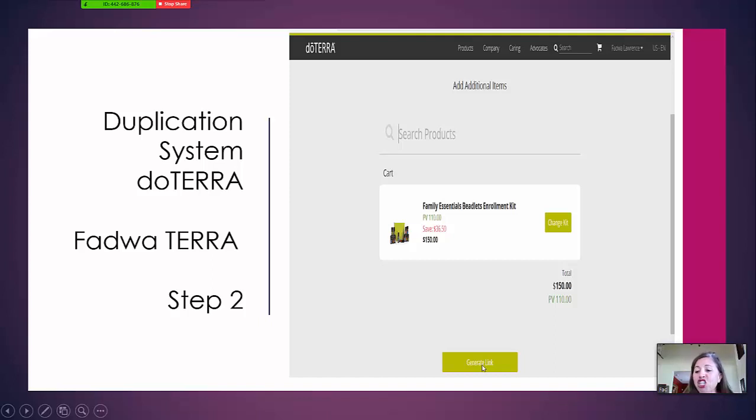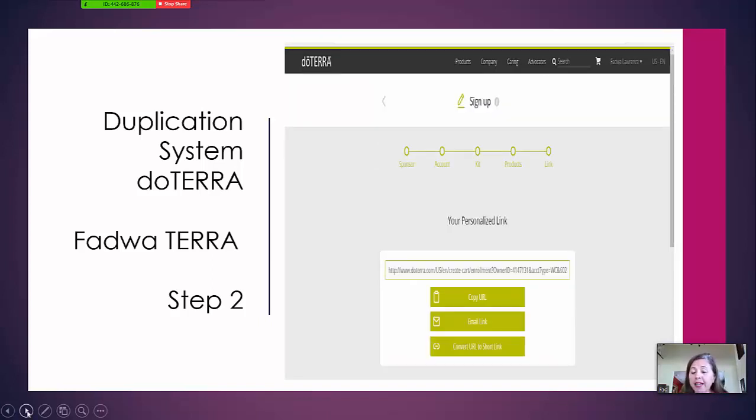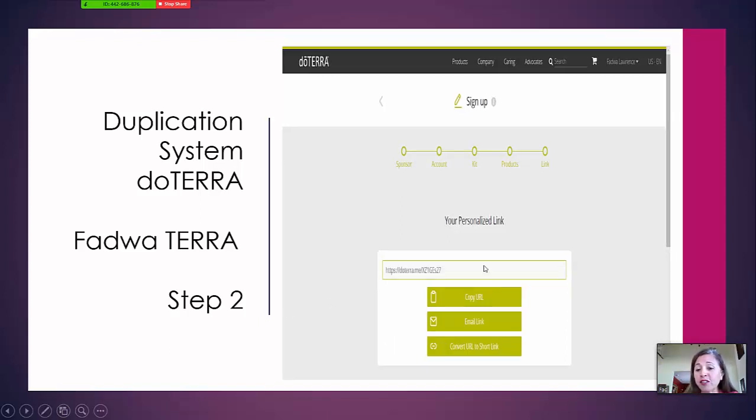And then I click generate link. When I generate the link, doTERRA is going to give me this very long link, but it has my number right there. That's my number. So when they go to that link, they're signing under me. But I'm going to tell doTERRA, you know what? I want you to convert that URL, this whole big number, into a short link. So I click on this, convert URL to a short link, and it converts it to this tiny little link.